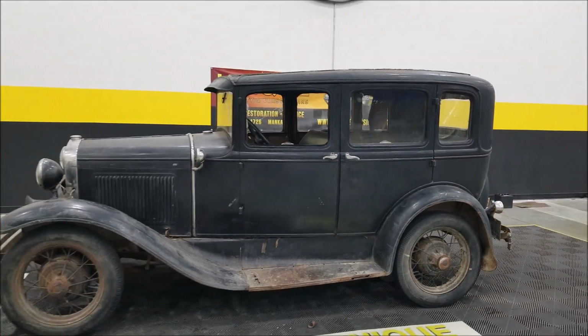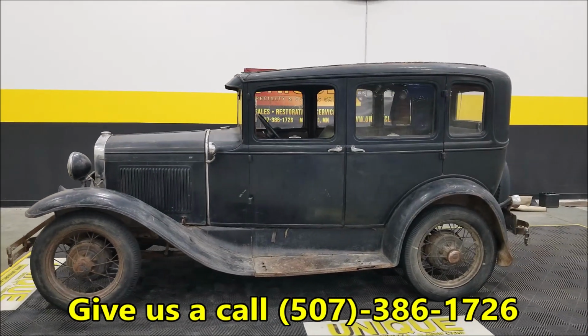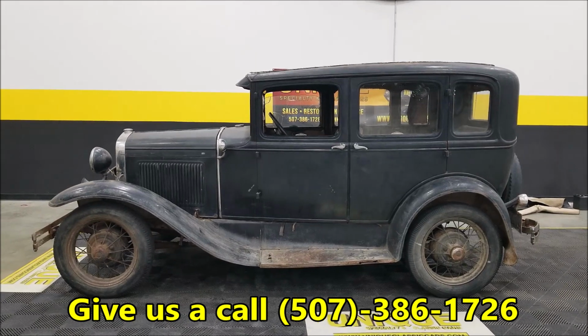So like I said, give us a call. Interested in a project Model A? Here it is, 1931 Ford Model A Sedan.